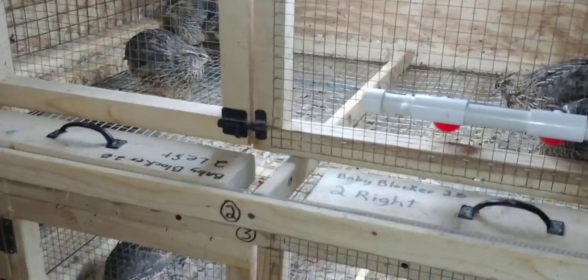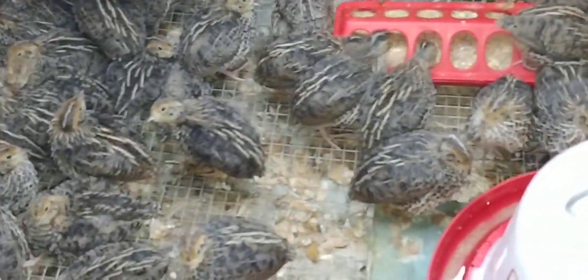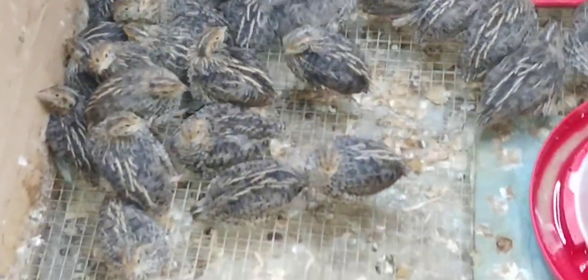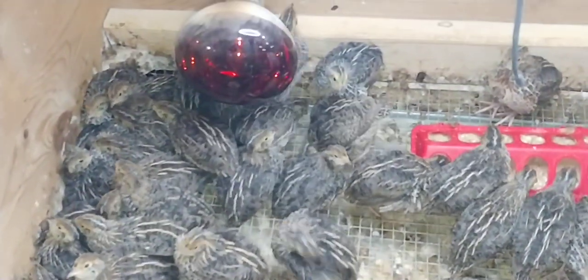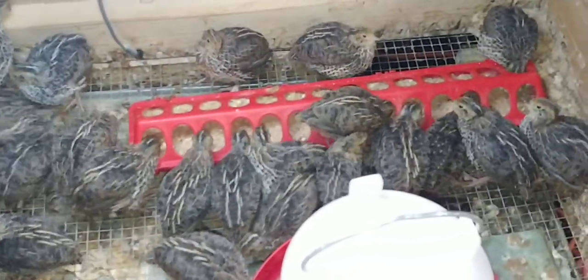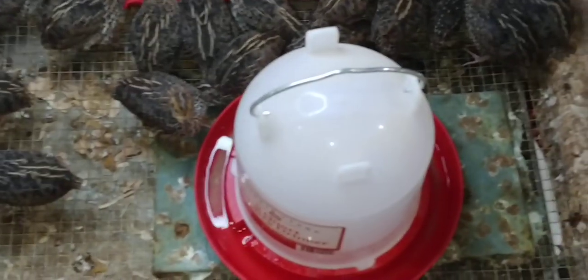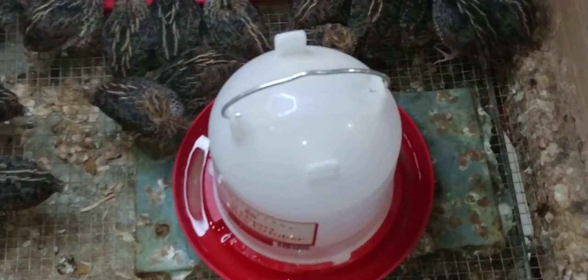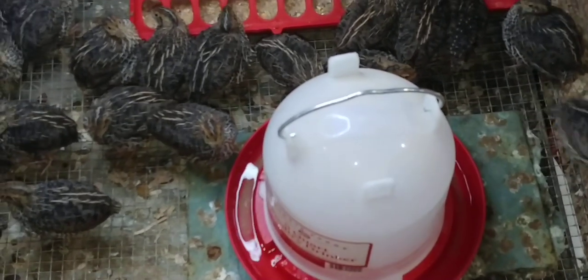Okay, let's go to the brooder. And we've got a 2-week update on these birds. They're anxiously awaiting more room. I think I'm going to be building a 3rd brooder. There's way too many birds in here right now, and as soon as I can get the materials, I'll build another brooder and get them moved.